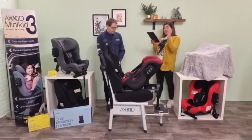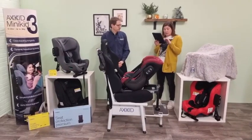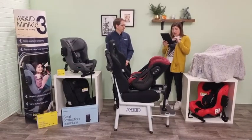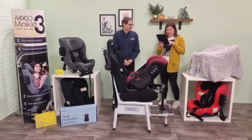Can you use a car seat protector underneath? Yep. So you can get the Axkid ones that are approved for use with it. I think I've answered, or we've answered. Sorry, not just me. That's what you've been doing.